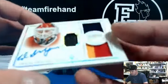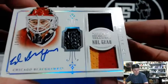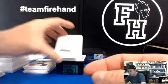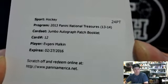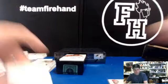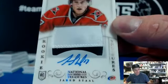$19 out of $50, stick jersey patch for the Blackhawks, Ed Belfour. Nice, Blackhawks, Kelly B.W. Oh, next card's nice. Gonna be a redemption, a book, jumbo autograph patch booklet. Evgeny Malkin for the Penguins, autograph patch book. Jungle Car Pass Penguins. Evgeny Malkin. And rookie auto patch, Jared Stahl to 99 for the Hurricanes. And Vinny Vegas.